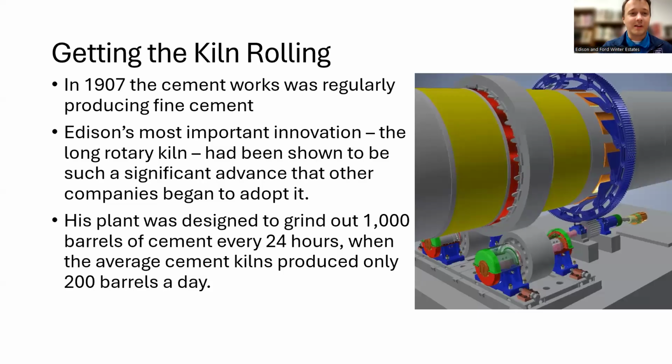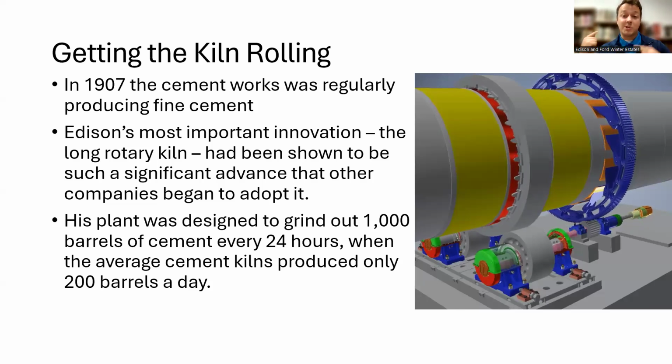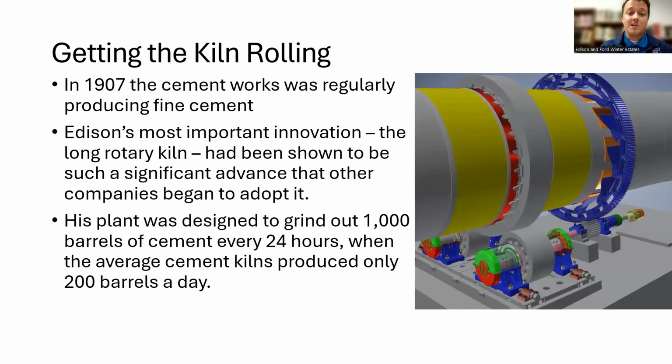Getting the kiln rolling. In 1907, the cement works was regularly producing fine cement. His most important innovation, the long rotary kiln, had been shown to be such a significant advancement that other companies began to adopt it as well. His plant was designed to grind out 1,000 barrels of cement every 24 hours, when the average cement kilns produced only about 200 barrels a day. This was big news. Thomas Edison wanted to make sure that if he was doing something, he was doing it the best he possibly could and bigger than everybody else.